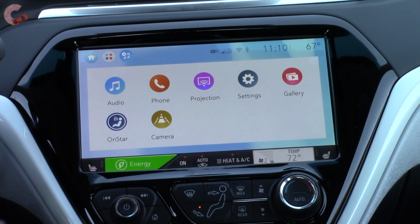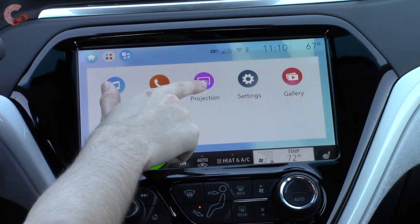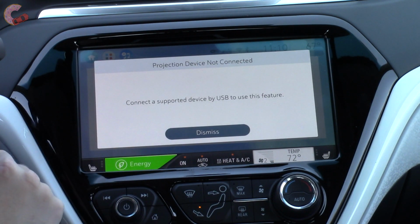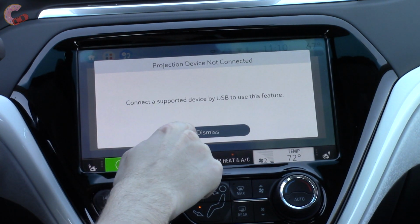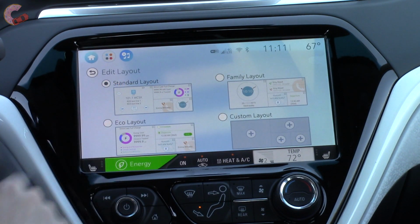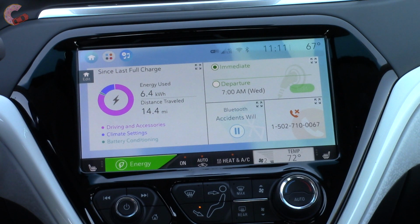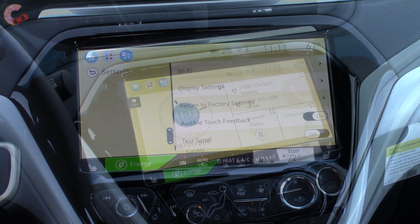Next up is projection. This is where Android Auto and Apple CarPlay would appear when a phone is connected via USB. It's good to have those features, especially when you cannot get integrated navigation on any trim. The last thing that I'll cover is that you can change the home screen layout and the color scheme of the entire system. Overall, I wish this system was used in more GM products because it's quite nice.